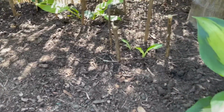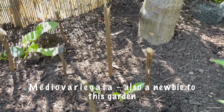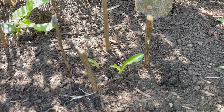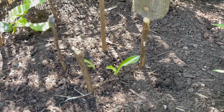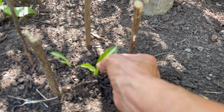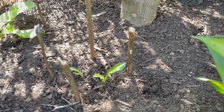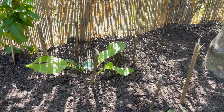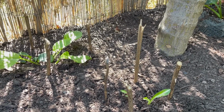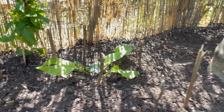And then this one here is called a Mediovariegata, and all that means is that it is a green leaf with a stripe in the middle, and that is exactly what it has. It just has this little pinstripe leaf, and that's going to be gorgeous. And these two are going to be giants, so this may need to be moved eventually too, but we'll see. I would more likely move that one and then place something else in its place.